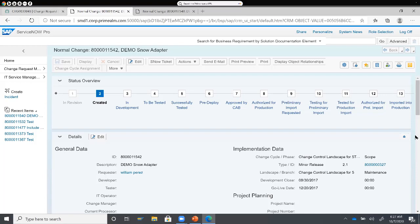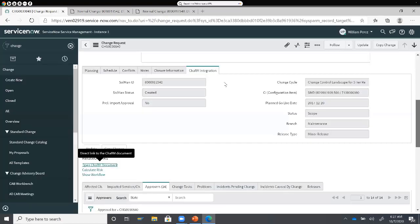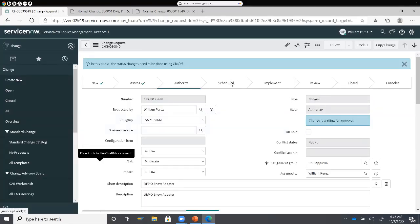So if we go back here and look at the status, once I move this ServiceNow change request to schedule, it will then automatically synchronize my charm document to approve the CAB. Once I move to implement, it will automatically set to implement until its completion.